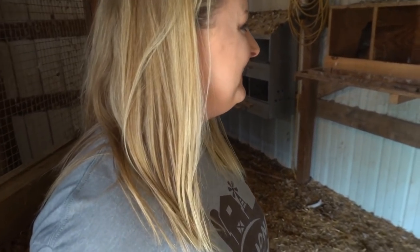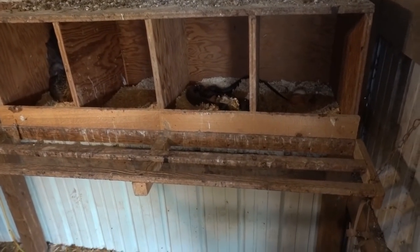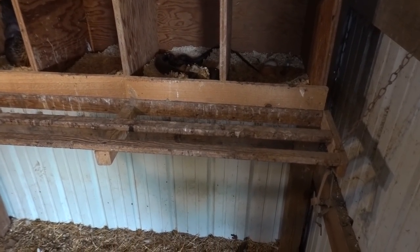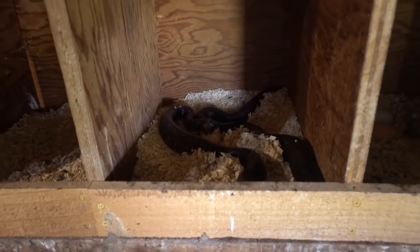We just thought we were in the video. When I come in here to check the eggs, I'm like, ah! Dadgummit. So it is actually eating an egg, this black snake. Dang it. Yep. All right.